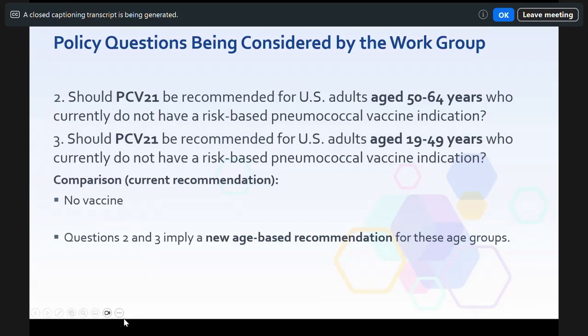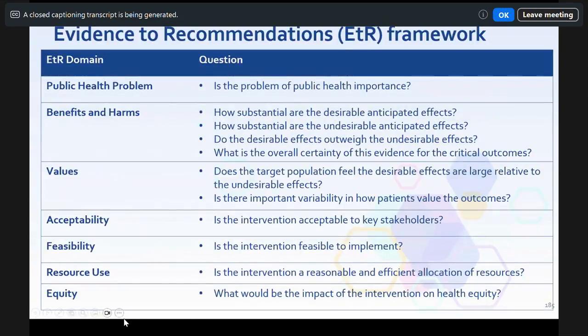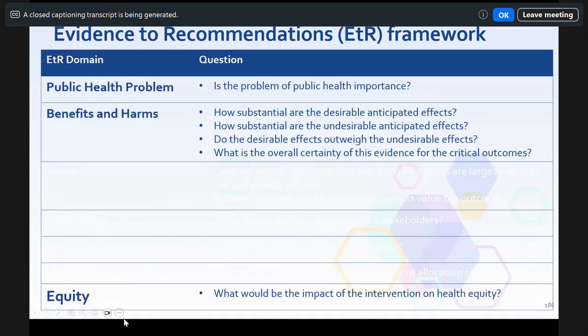Please note that questions 2 and 3 imply a new age-based recommendation for these age groups, as Dr. Lair mentioned earlier, since adults in these age groups who currently have risk-based indications are already covered in question 1. The ETR framework consists of the 7 domains shown here. And today I will go over the workgroup interpretations of public health problem, benefits and harms, and equity.